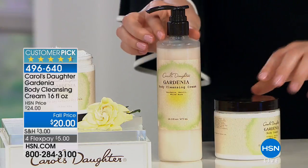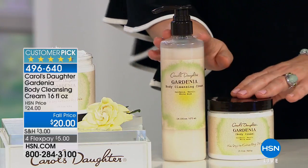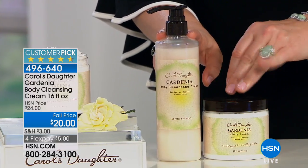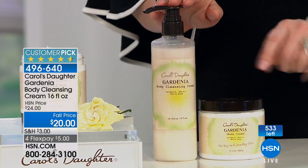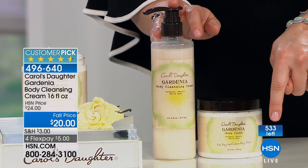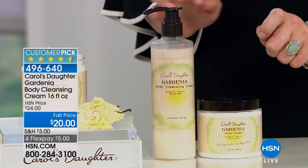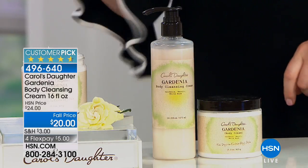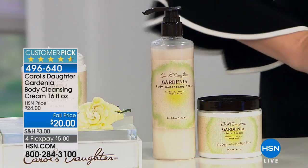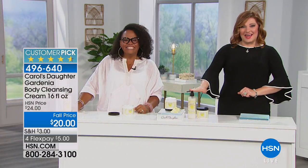And just to give you an idea of how much I love it, last year when this was running out and we didn't know when we were making it again, I bought 9 bottles from HSN, stored them in my bathroom. A couple went missing, but the rest I got to use. I have to tell you, that little left counter, we only have 500 this time. So if you take into account Lisa stocking up, you better be quick. So then we'll leave that available for you.